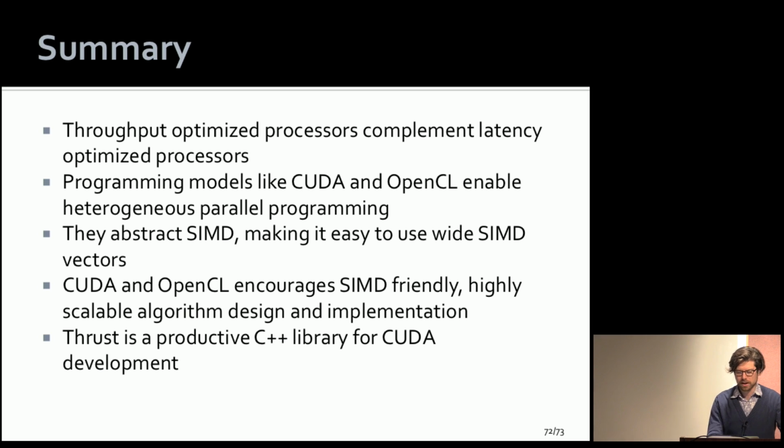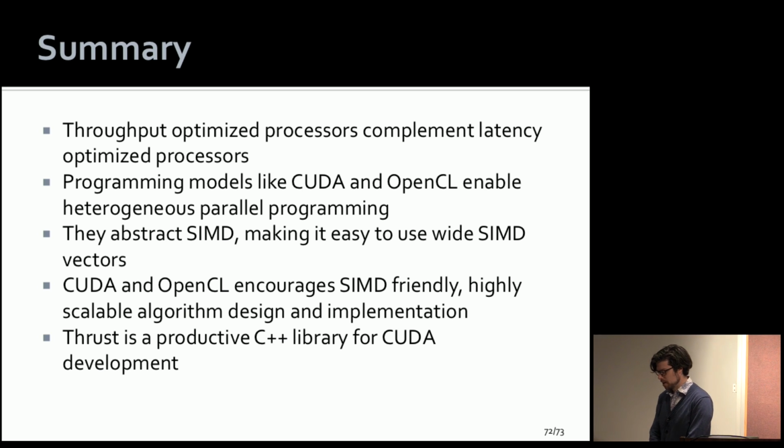In summary, I hope that today you've learned that we have these different kinds of processors. We have throughput processors. We have latency processors. I hope you've gotten a feel of what the difference is, what the programming model implications are, and what tools you have for getting your code to run efficiently on throughput processors. And with that, I'll take any questions.